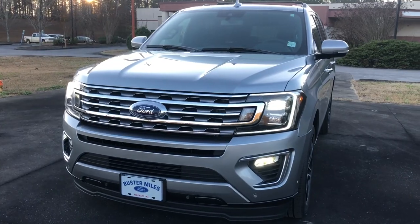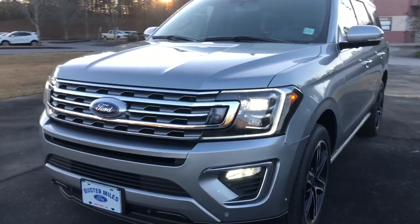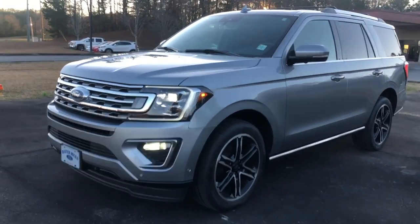This is the 2020 Ford Expedition Limited. Now, this particular one is two-wheel drive, all right? I get it. It does come with four-wheel drive. You can get a four-wheel drive Expedition, but I'm gonna flip this camera around and look at the vehicle while I talk a little bit about it. So yeah, this is the 2020 Ford Expedition Limited.